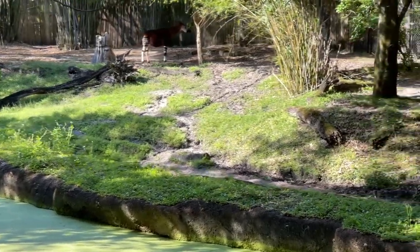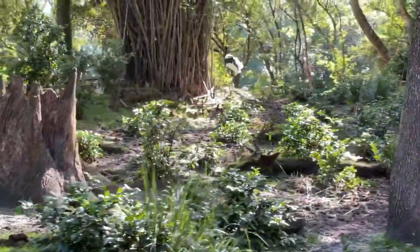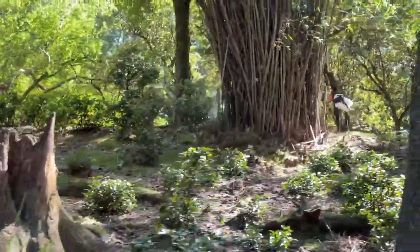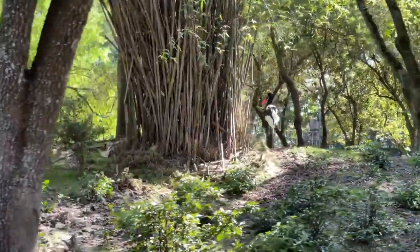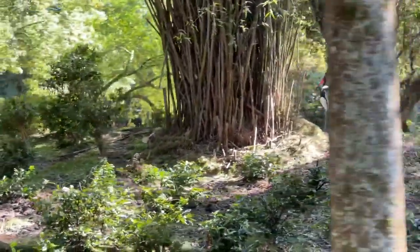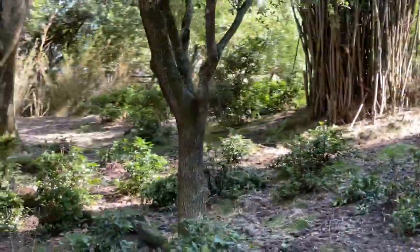pretty rare event. Over on the left hand side, we can see a very beautiful black and white bird. That is a saddle-billed stork. That bird is actually about 5 feet tall, but looks like it's 9 feet across, so very, very big. Now, the way you can tell the difference between the male and the female saddle-billed stork is by looking at their eyes. Males have dark brown eyes, while the females have bright yellow eyes.